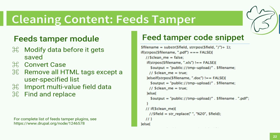Okay. So the Feeds Tamper module allows you to take that data before it gets written out to the CMS and tweak it, doing things like converting file name case, removing HTML tags, and doing various find and replaces, which we had to do for file paths, because of course all the file paths were changing from Ektron into Drupal.